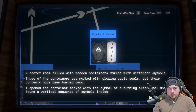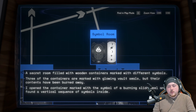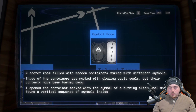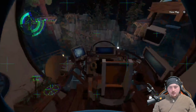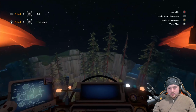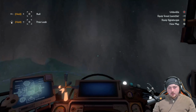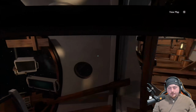A secret room filled with wooden containers marked with different symbols. There are three containers marked with the glowing vault seals, but their contents have been buried away. I've opened a container marked with the symbol of a burning slide reel, and found a vertical sequence in the symbol side of it. Okay, that's what that is. So, dude, that slide reel has to be so important, because it's literally in a church that has the symbol of a burning slide reel. Like, the hell?